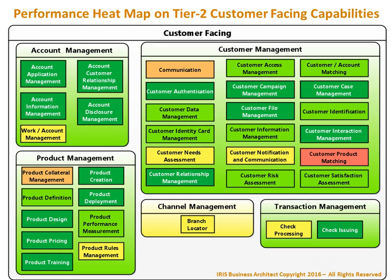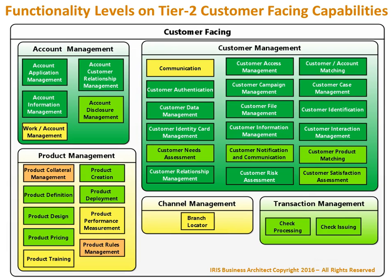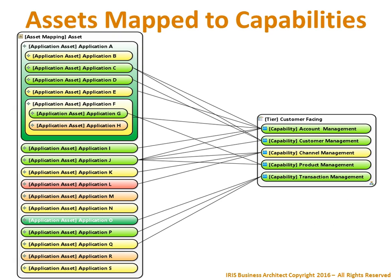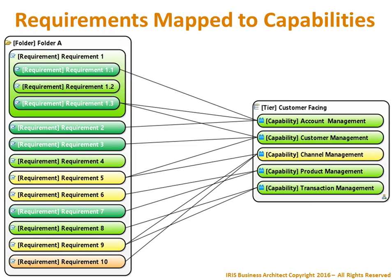Each capability can be measured based on a performance heat map, where red and orange capabilities, for example, require special attention. Capabilities could also be measured by their functionality level, as shown here, or by their own specific KPIs. Once you've mapped enough capabilities, you can link each capability to the appropriate part of your organization. Here is how the HR capabilities could be linked to the HR department. Assets and/or applications can also be cross-mapped to capabilities or requirements as shown here.